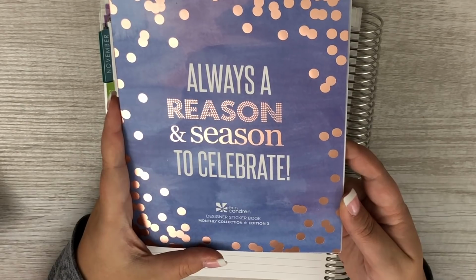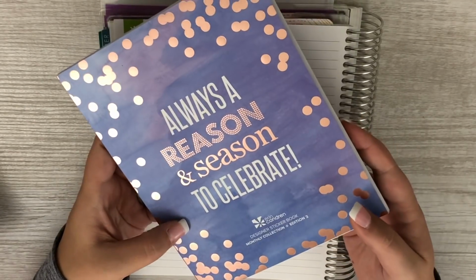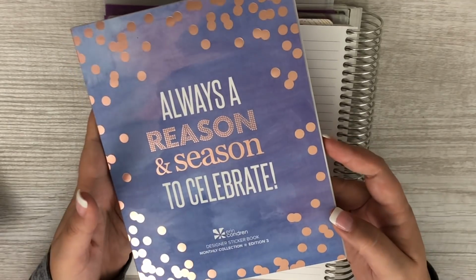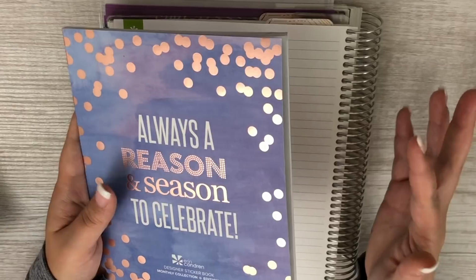I'm also going to be using this Always a Reason in Season to Celebrate designer sticker book. This is my favorite sticker book to use for my monthly or weekly budgets, really just for budgeting in general, in my Erin Condren Deluxe monthly planner. So let's go ahead and dive right into this.